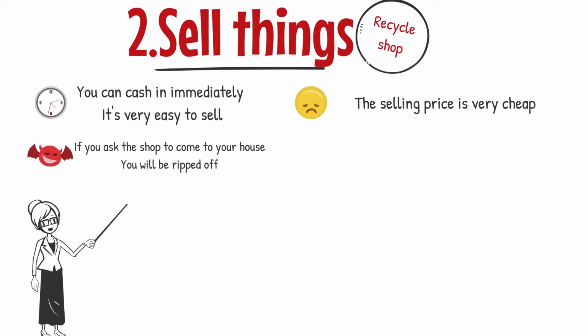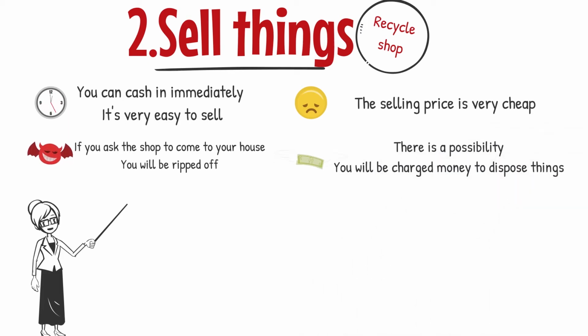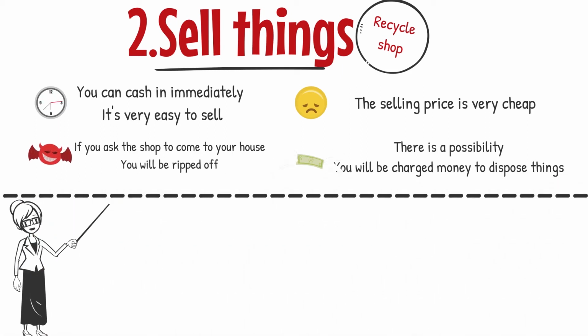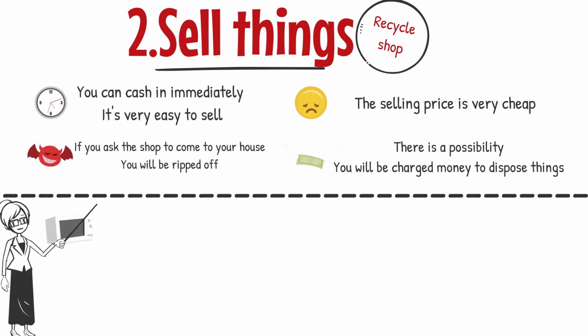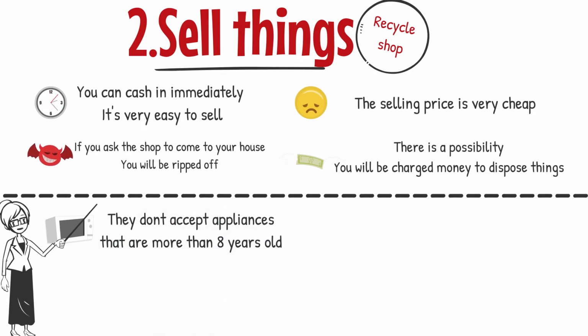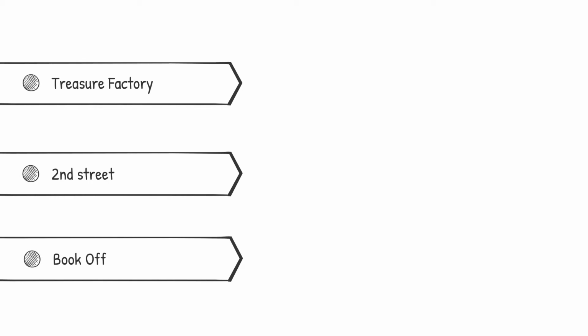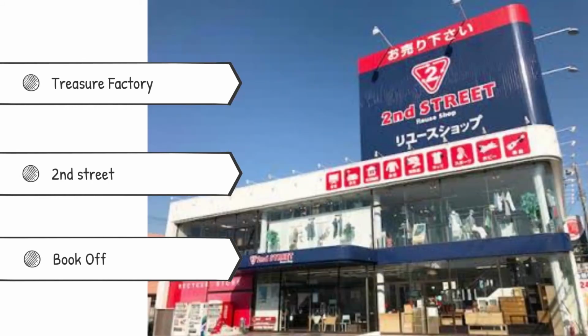You can sell your large refrigerator for 1,000 yen. And there's also a possibility that you will be charged money to dispose things that they do not want to buy. Don't do it unless you want to dispose your belongings without any effort. Based on experience, I tried to sell my old microwave oven to 2nd Street, but they do not accept appliances that are more than 8 years old. It's different for every shop, so better check it. Famous recycle shops in Japan are Treasure Factory, 2nd Street, and Book Off.